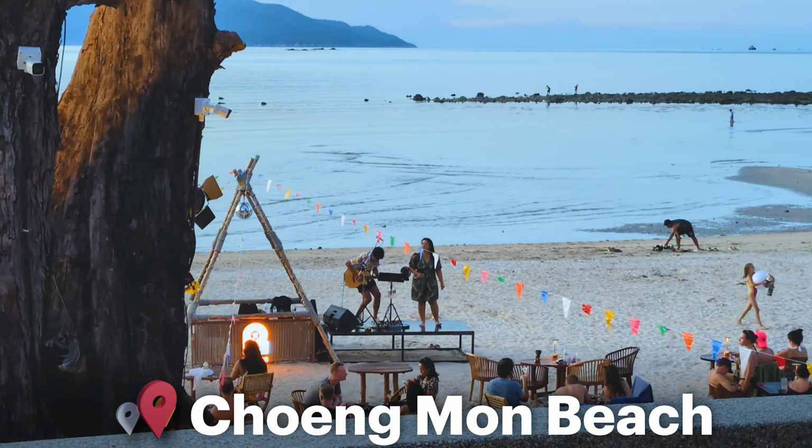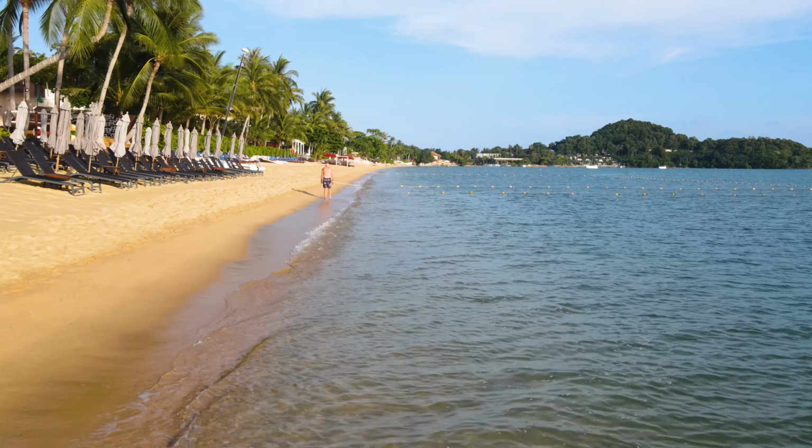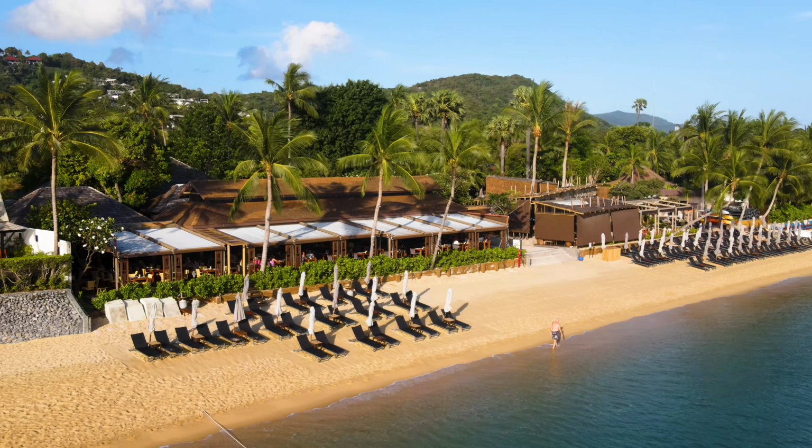But if you're after something a little bit livelier, there's another spot just down the coast with more going on. Here you'll find a nice mix of beachfront restaurants and water sports, and a slightly busier vibe without it feeling overrun.